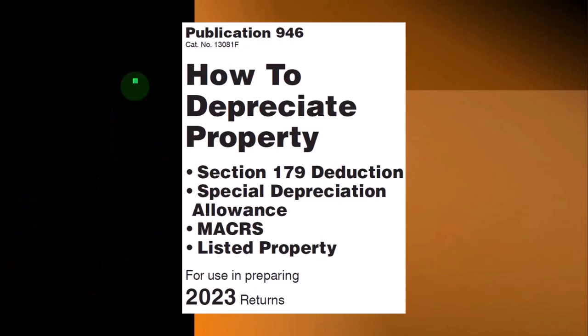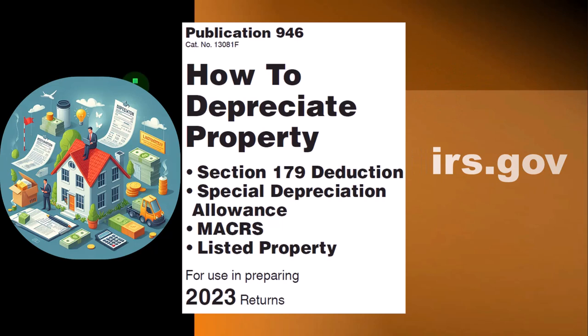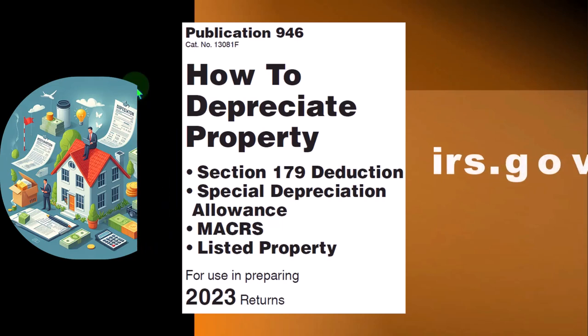Most of this information can be found in Publication 946, How to Depreciate Property, Section 179 Deductions, Special Depreciation Allowance, MACRS, Listed Property, and More, Tax Year 2023, which you can find on the IRS website at IRS.gov.